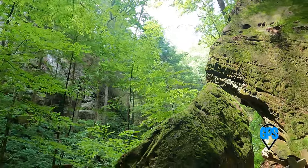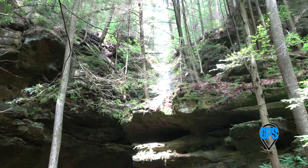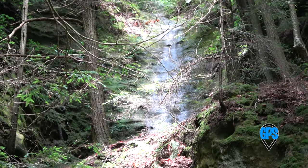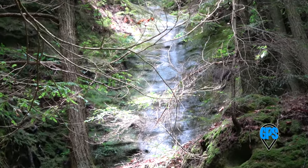Coming up on the falls, and not surprising this time of year, they are dry, although the stream has water. The smooth, dark streaks show where the water runs in late winter and early spring.